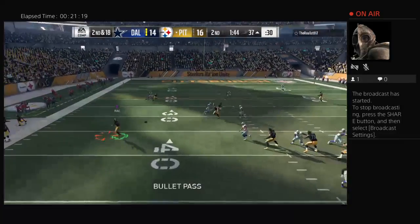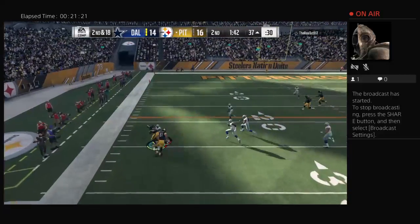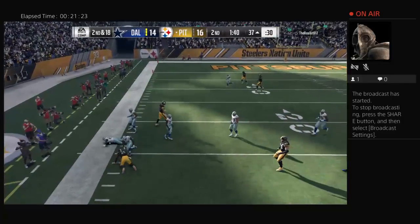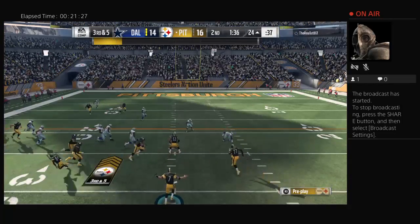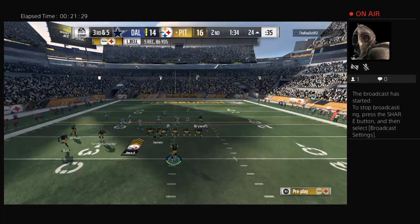On second down, here's Roethlisberger. This is Bell on the dump off. And they'll be inside the 25 now at the 24. A good pickup there, 13 yards as they get closer for third down.